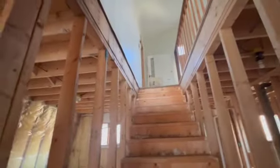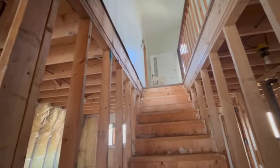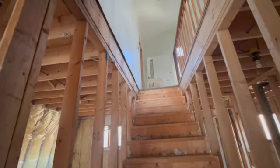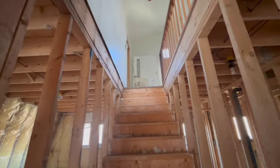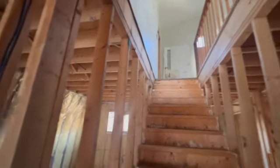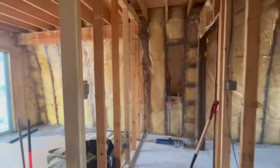So super excited. We start on the upstairs tomorrow. We've got to get the walls and everything else out and the bathroom kind of drawn out for the new plumber for Monday. So that's exciting. Super excited about that.